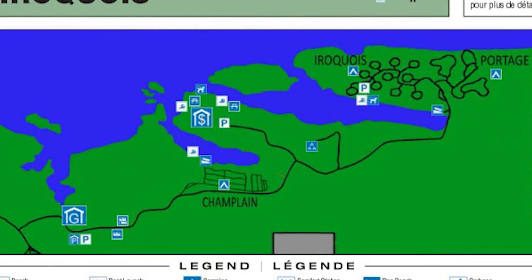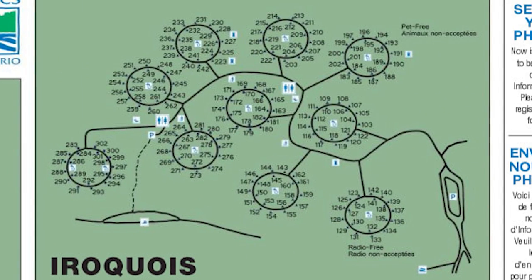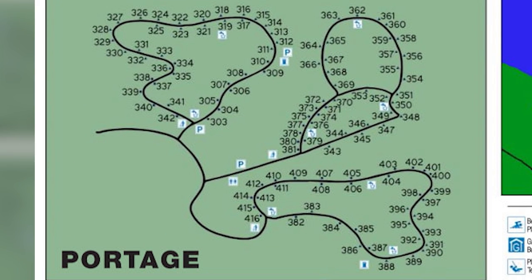Voyageur has 3 campgrounds for a total of 148 electric and 267 non-electric sites. Champlain Campground has 58 electric and 44 non-electric sites. Iroquois Campground has 40 electric and 159 non-electric, some of which are pet-free and radio-free. Portage Campground has 50 electric and 64 non-electric sites.